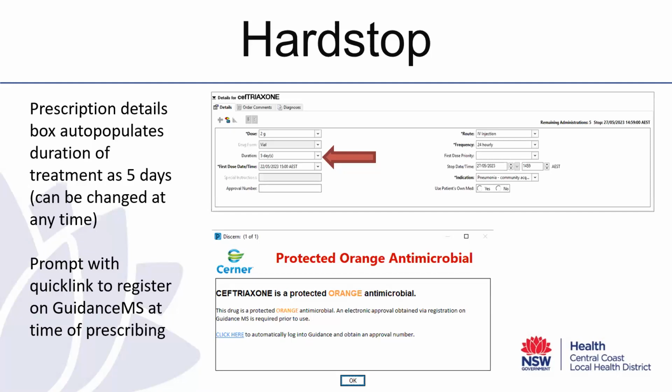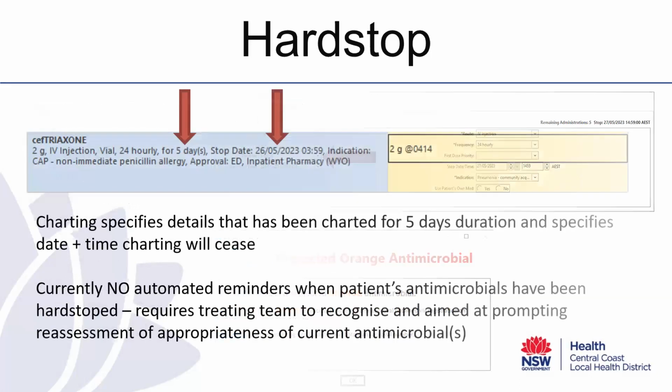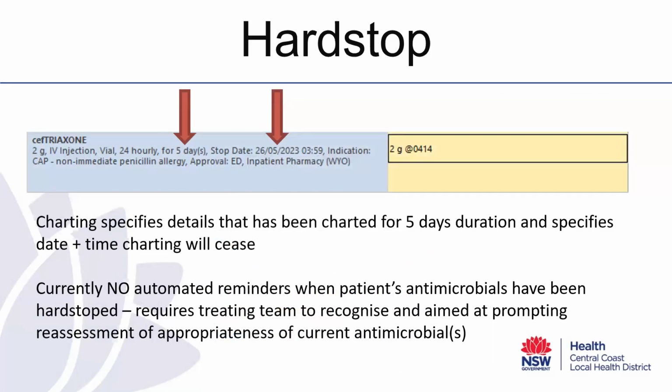It's good that at this step, it also prompts teams to register any restricted antimicrobials on guidance with a little link there as well. Which is important to remember when we talk about our specific patient cohort selections in our groups. This is what the charting looks like when it's prescribed. It specifies the duration and the stop date.